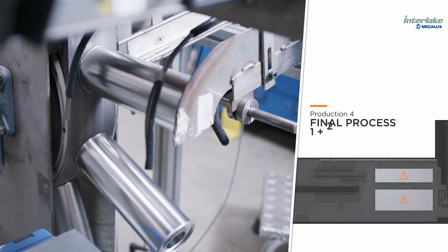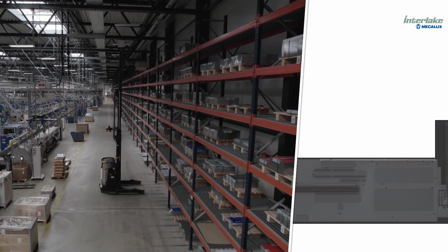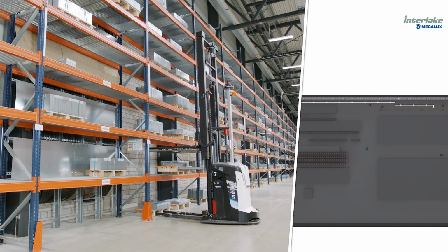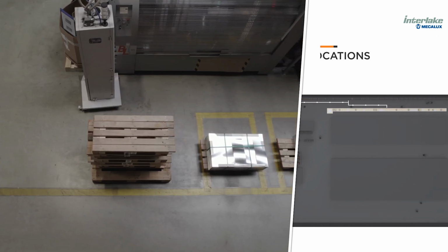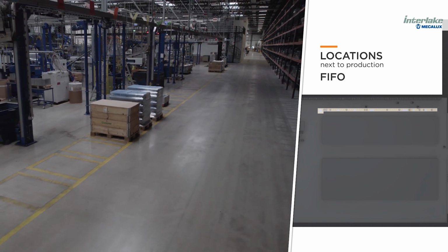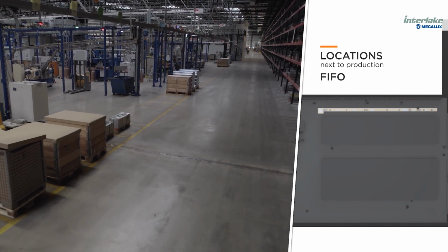When the cut sheets are requested for the final can-making process, EasyWMS instructs the heavy load AGVs to lower the indicated sheets from the upper levels. Then, a light load AGV picks the pallets from the lower levels and leaves them in locations on the floor next to the production lines. In this area, work is done following the FIFO method. Each raw material or semi-finished product has a predefined location based on the production line it will supply.